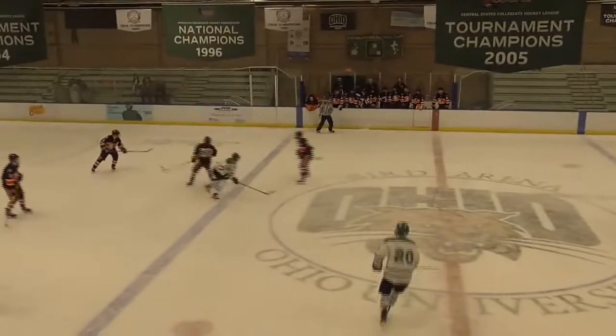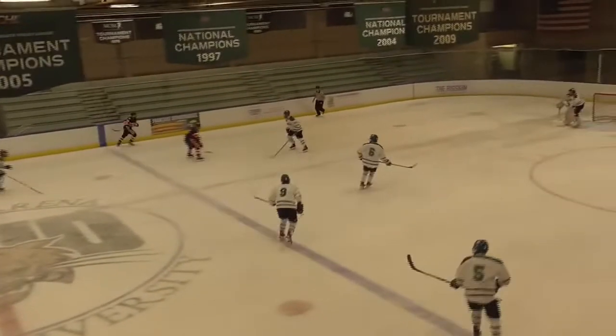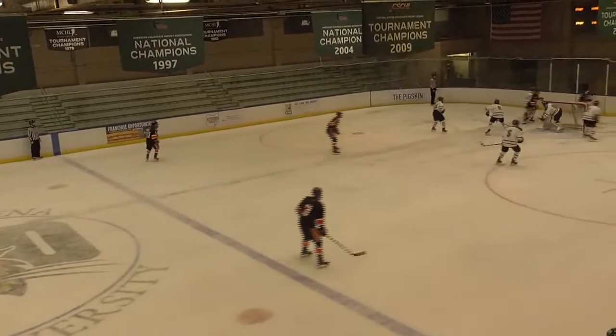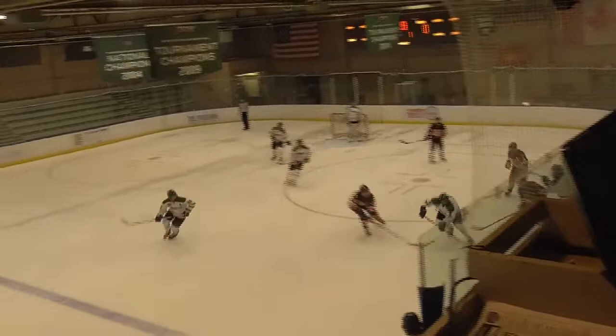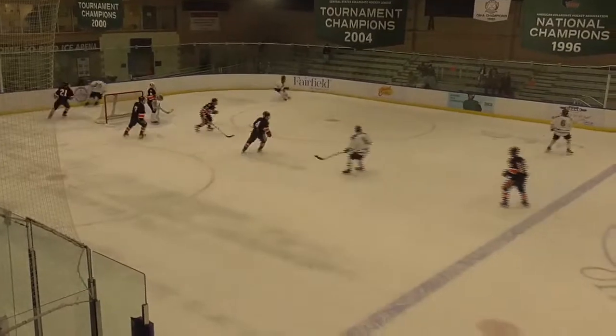Skated up by the Bobcats here. Given up to Trent Gray, who skates it in, looking for a shot. Gray goes wide behind the net. Gives it up to the point, Tyler Wise. 2-on-1 for the Bobcats. Harry Hall, strong back check. Good way to break up that play.